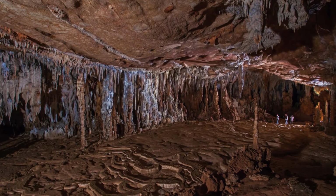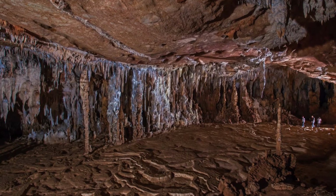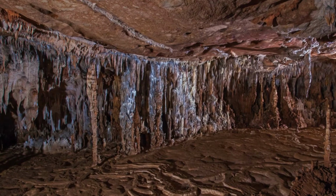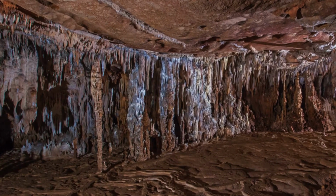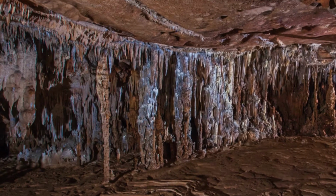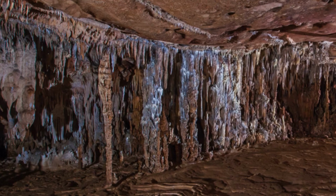and this is where the tallest of the stalagmites can be seen, because now these stalagmites have lifted off the floor and they have come in contact with the ceiling of the cave. These are at least some 30 feet, 40 feet high columns of calcium.